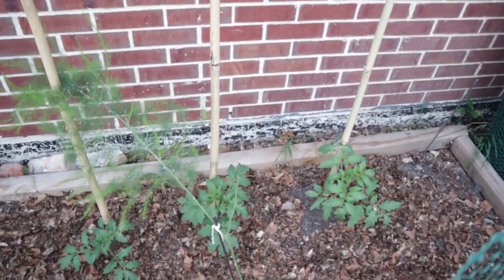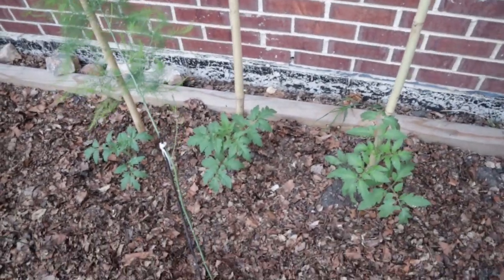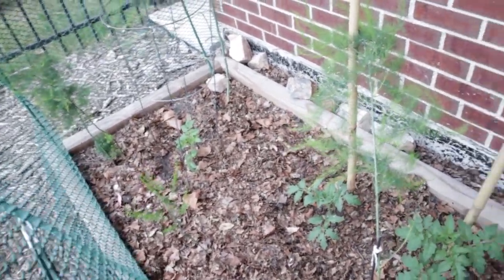So anyway, I worked with the company and they were able to issue a credit for the purchase. So there was no money loss, just a little bit of disappointment. But I turned this around, and so I have tomato plants.